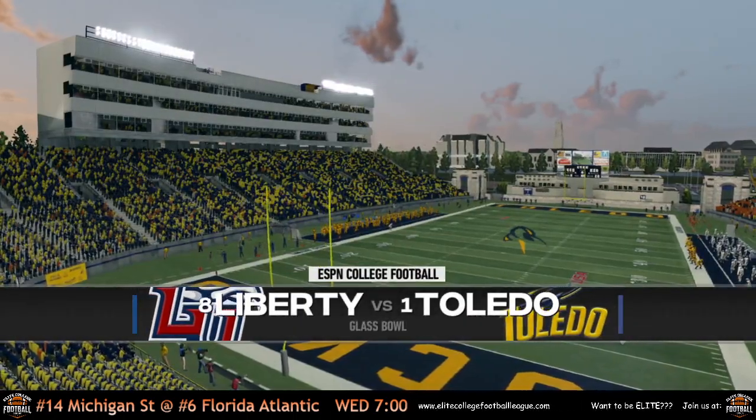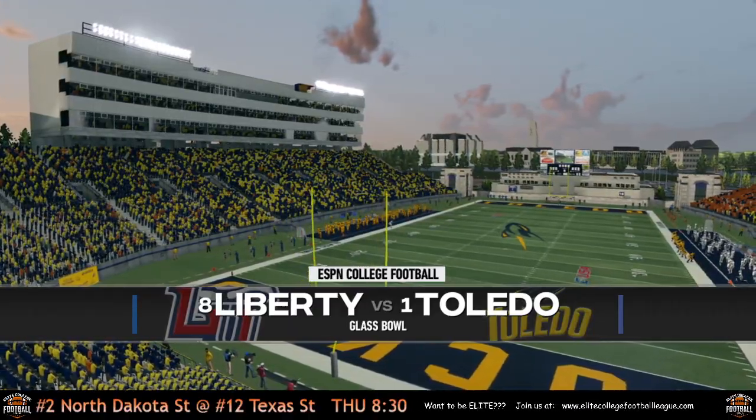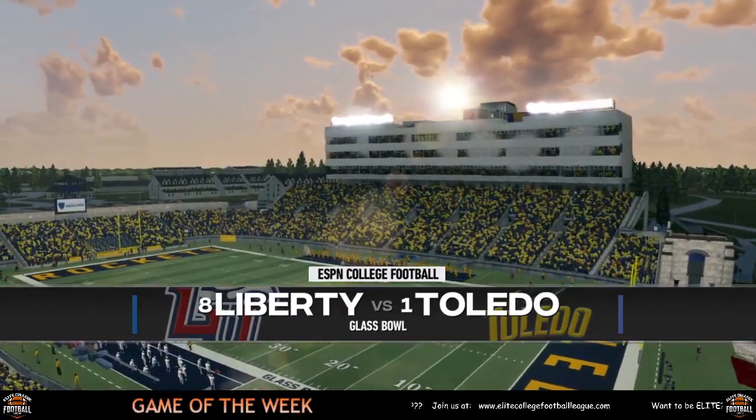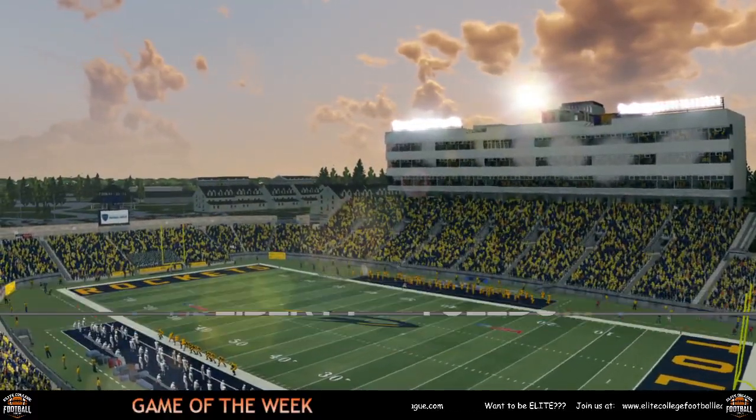Here in Toledo, Ohio, situated by the Maumee River, the battlefield for this game. It's time for the coin toss now, presented by Coke Zero. Real Coke taste, zero calories. Enjoy everything.